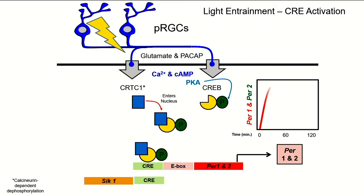And you see the rise of PER, and I've illustrated PER1 and PER2 here. We'll come back to this differential activation later on. But the key point about this slide is that both PER1 and PER2 after activation are then turned off. So what's the mechanism that essentially makes this system non-responsive to light? What's the mechanism whereby there's a brake on the effects of light on the clock? And that brake is generated by SIK1.